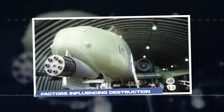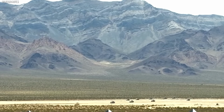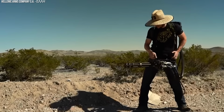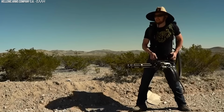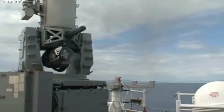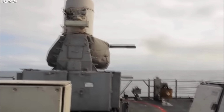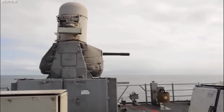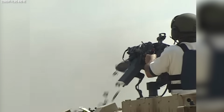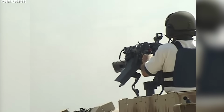Factors influencing destruction. The GAU-8 Avenger's impressive reputation as a destroyer of armored behemoths doesn't solely reside in its rate of fire or its multi-barrel design. The devastation it imparts upon its targets is shaped by numerous factors, each playing a pivotal role in maximizing the weapon's lethal potency. From the ammo it uses to the meticulous maintenance routines, each element can be the difference between a close miss and a catastrophic hit.